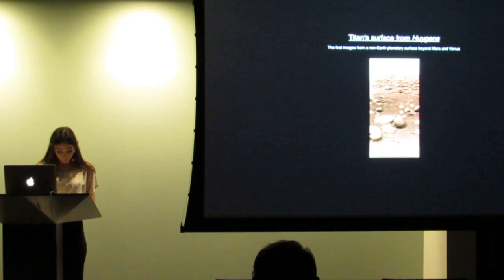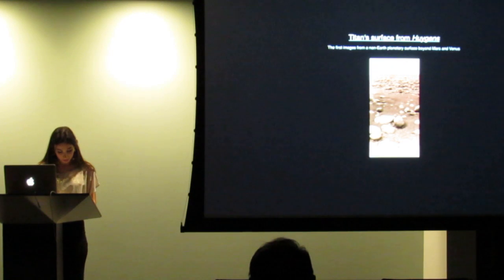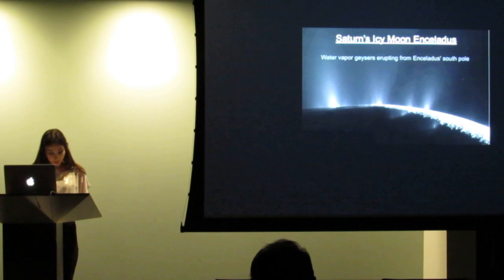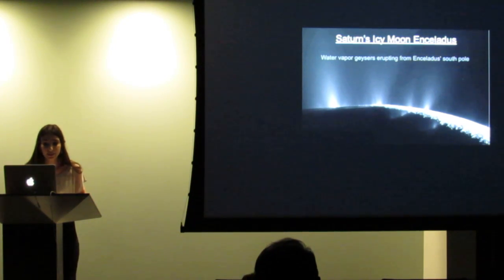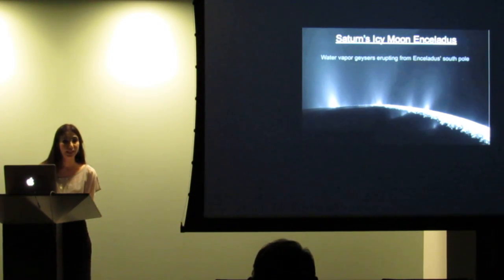In that brief window of time, researchers saw pictures of a rock field and got information back about the moon's wind and gases, in the atmosphere and on the surface. The mission is known for discoveries such as finding water jets erupting from Enceladus, and tracking down a few new moons of Saturn. Here is Enceladus, and these geysers are believed to power the E ring, which is the outermost ring of Saturn.